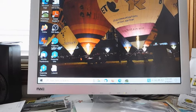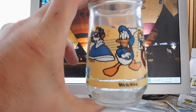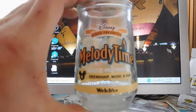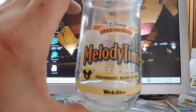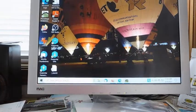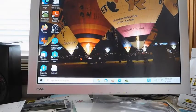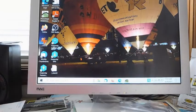Let's see, this is a Welch's glass. I've seen several people on YouTube pick these up here. And this is celebrating VHS for Disney's Melody Time. So friendship, music, and fun. It's not really my kind of collected, own it on video. But I figure these jars probably cost me maybe $0.25 for this jar. And probably this was about $0.25 as well for this one. I'm not really sure. The things that people leave behind at this store is just absolutely crazy.